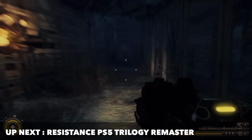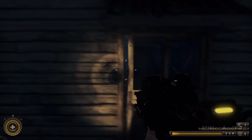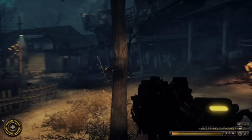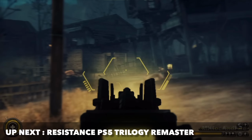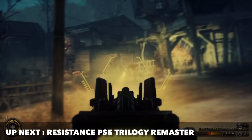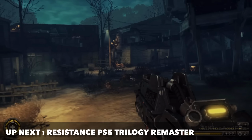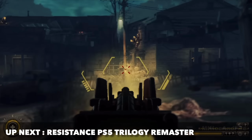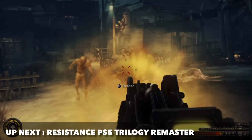This is bad enough on its own, but there's actually a knock-on effect. Resistance Fall of Man and Resistance 2 won't be playable whatsoever on PlayStation 5 and PlayStation 4 after 20th May 2025. The two PlayStation 3 classics are only available on PlayStation Plus Premium, and as such, they can only be streamed. You cannot purchase a digital copy of the games and download them like you can with the PlayStation 1 and PlayStation 2 titles on PlayStation Plus Premium.